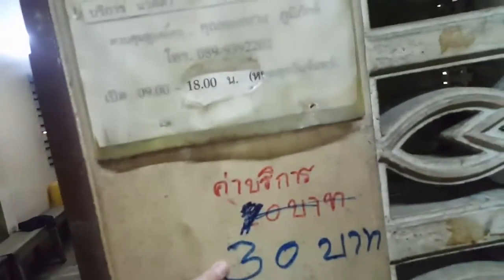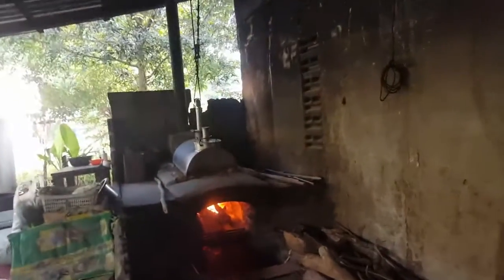I could show you the hill first. I thought they closed at 6 o'clock. I'll ask what time they close. 30 baht for a donation, and here it is. And then in the back here is where they got the fire.